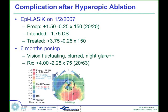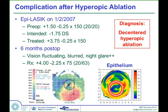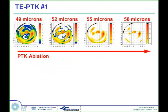6 months post-op, the refraction was plus 4 minus 225, but the best corrected was only 20/63. And of course, as I showed you earlier, the epithelium showed this lovely donut pattern, but unfortunately 2 millimeters below where it should have been. So there's the decentered hyperopic ablation.